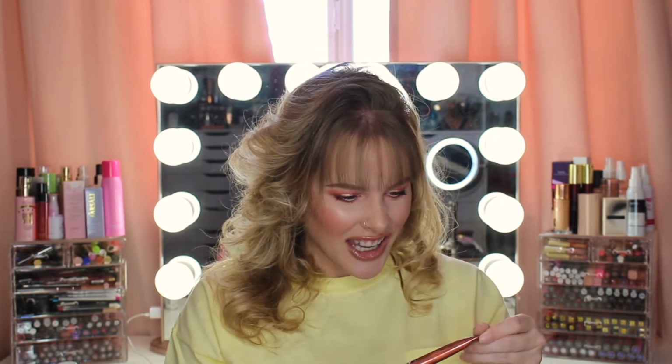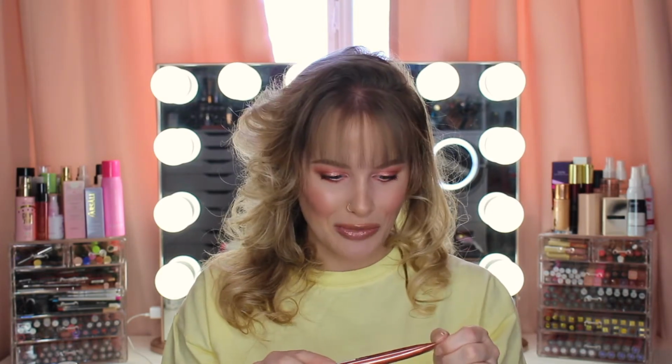Then I got this rusty shade, which I'm super excited about. This is in the shade called Show and Tell, and you can see it's a rusty metallic shade, but how pretty would that be on your lips? Like I said, by itself on top of a lipstick, sure, but I feel like these 2 shades would look gorgeous with just a lip liner. Oh, I cannot wait.